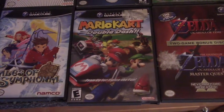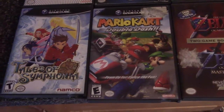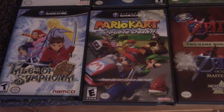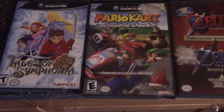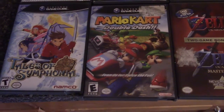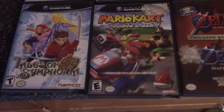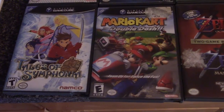Next up on our list is Mario Kart Double Dash. Mario Kart Double Dash is my favorite Mario Kart game of all time. I just love, for lack of a better word, the gimmick of being able to have two people on a kart at once to be able to team up or fight against other people. It has a great Grand Prix mode, a great battle mode. It's just an all-around fantastic racing game. It's my favorite in the Mario Kart series.